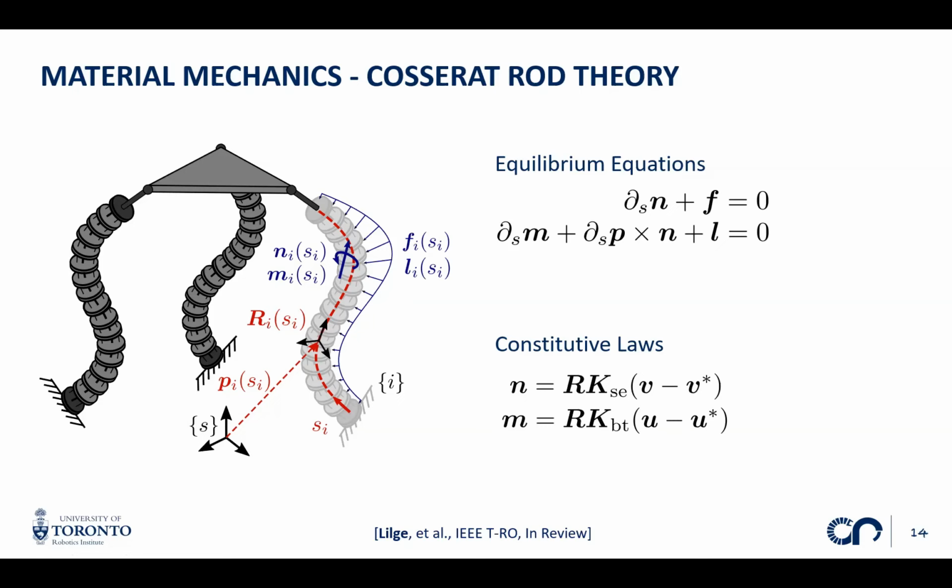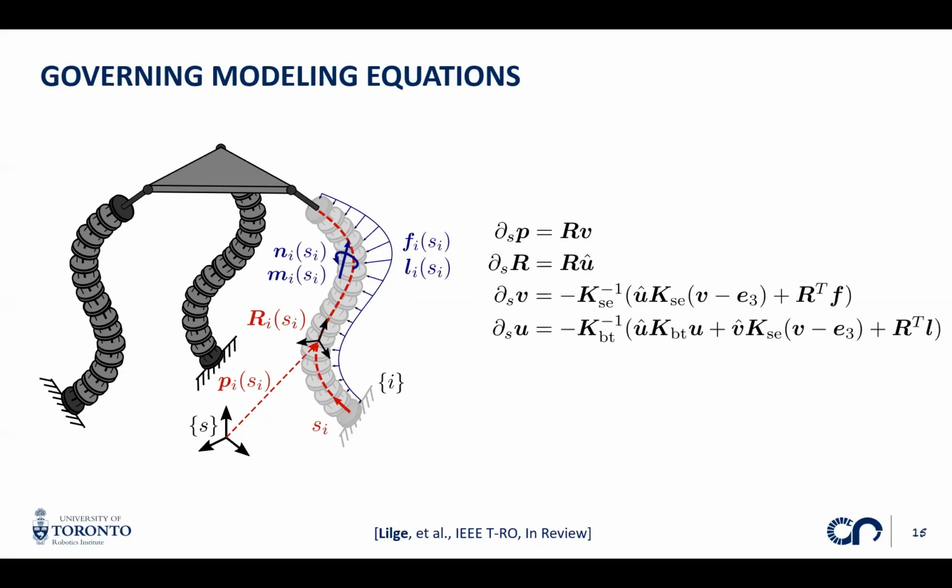So now using these two equations and using the rod kinematics from the previous slide, we can now write a system of differential equations for the whole state of the robot. We have our differential equations for position orientation. And we have now differential equations for the strain variables as well, depending on my external loads L and F, and on the stiffness of the robot, essentially. So this is a set of differential equations that I can solve to get the robot.